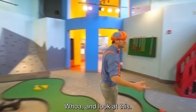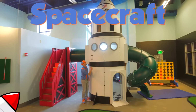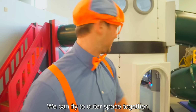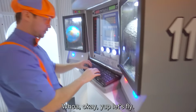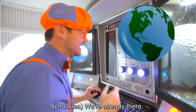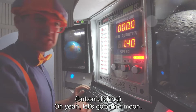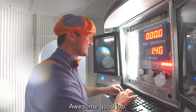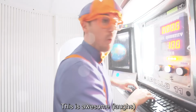Whoa. And look at this. This room also has a giant spacecraft. Yeah, this space shuttle is awesome. We can fly to outer space together. Let's go, come on. Whoa, okay, yep, let's fly. Should we go to the Earth? We're already there. Do we go to orbit or the moon? Yeah, let's go to the moon. Oh, Houston, yep, we're in the air. Awesome, good job. Woohoo, this is awesome. Woohoo.